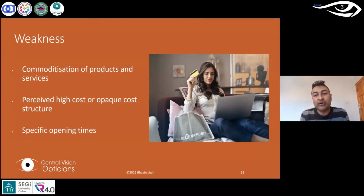It's very dependent on people, the people with expertise and people in the service industry who work in practice. So taking that away means there's a commoditization of products and services, so that you can sell them online and remotely. There is a perceived high cost or an opaque cost structure. People feel like a trip to the opticians for getting a pair of glasses is going to be expensive, or they don't understand the way that the cost structure works, so they feel it's going to be expensive.